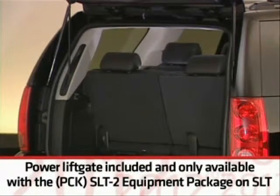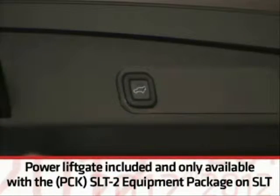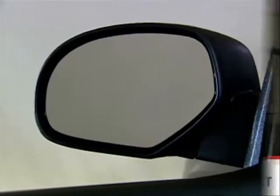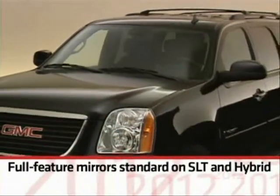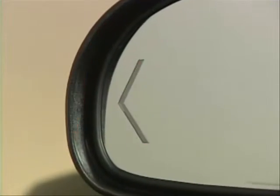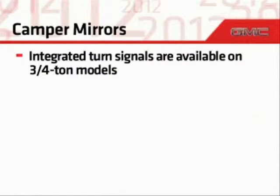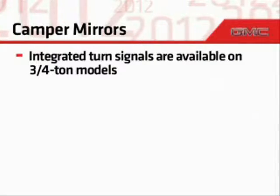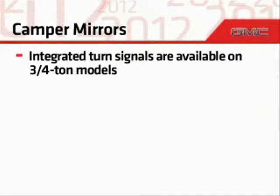The liftgate is operated by pushing buttons located on the overhead console, the key fob, or on the bottom edge of the liftgate itself. For excellent rearward visibility, standard mirrors are heated and power adjustable. Full-feature mirrors available on SLT and standard on hybrid add power fold, driver's side auto dimming, integrated turn signal indicators, ground illumination, and curb tilt. For customers who tow larger trailers, heated power adjustable camper mirrors with integrated turn signals are available on 3/4-ton models.